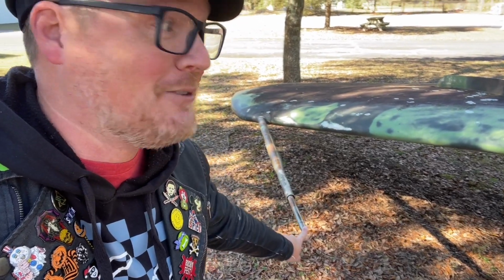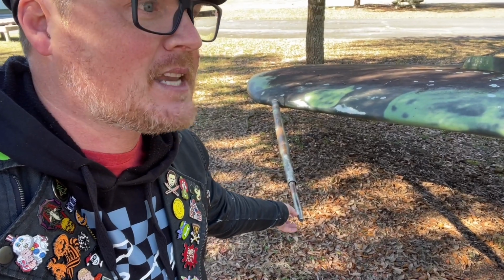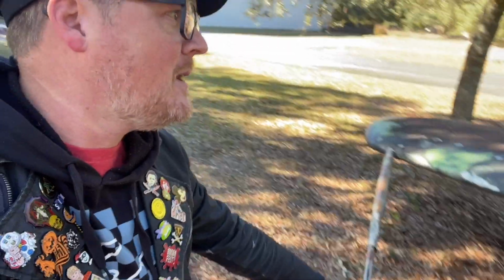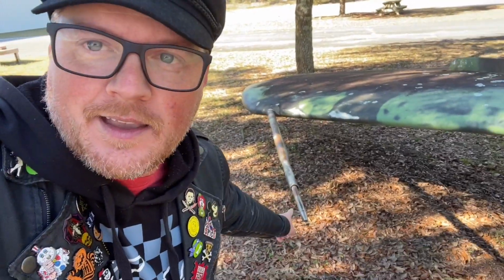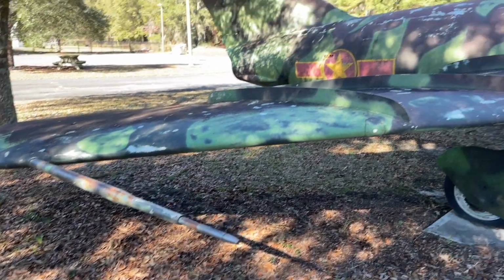Or am I completely wrong about that? What are these little things on the wings for? I always just assumed, oh, that's to help with lightning, right? If you're flying through the air and there's a storm, you gotta have issues with that. So that helps protect from lightning. Again, I don't know. You guys can leave the comments down below.